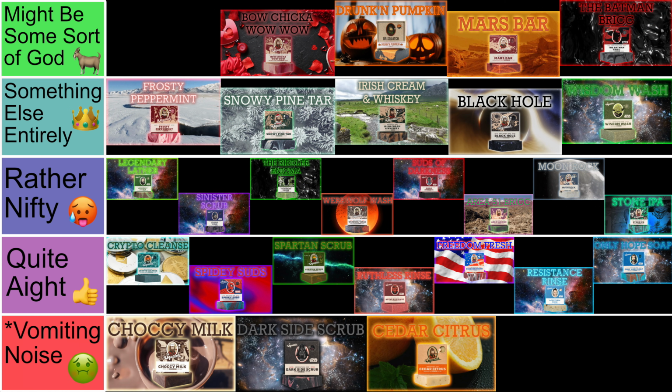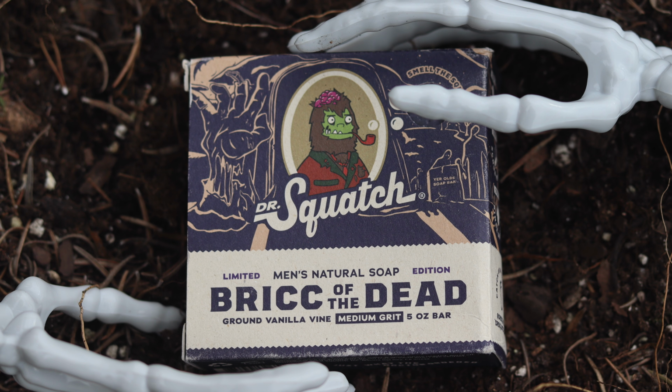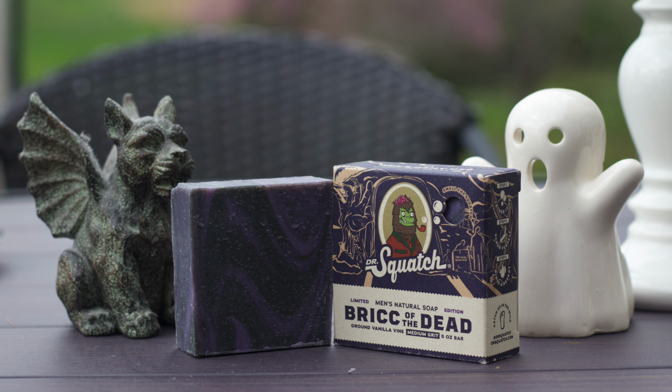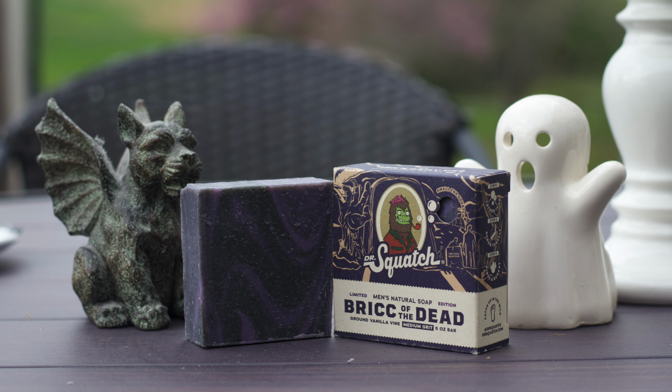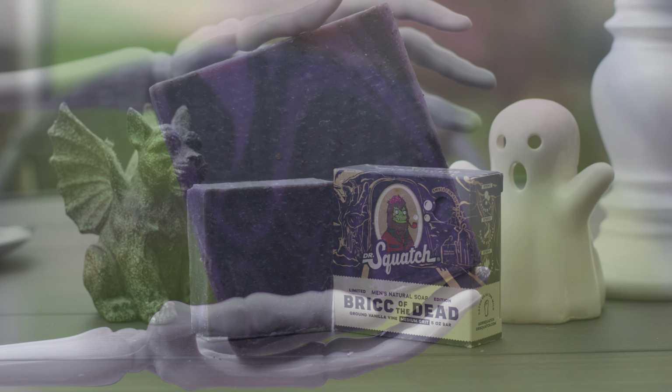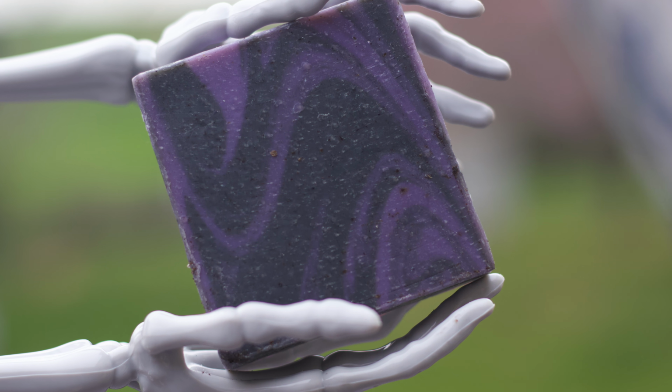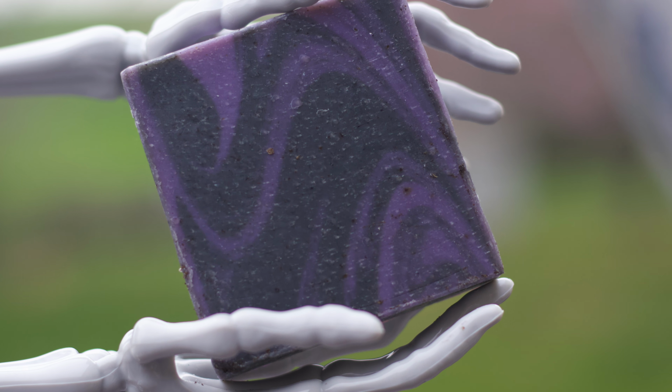And at 1, the top-ranked Dr. Squatch Limited, the Brick of the Dead. The legendary Halloween boy that became an instant favorite. The scent is perhaps the most creative one Squatch has made, as it somehow captures that spooky cemetery vibe. It's a bit earthy, a bit vanilla, but honestly trying to describe it just can't do it justice. You have to try it for yourself.